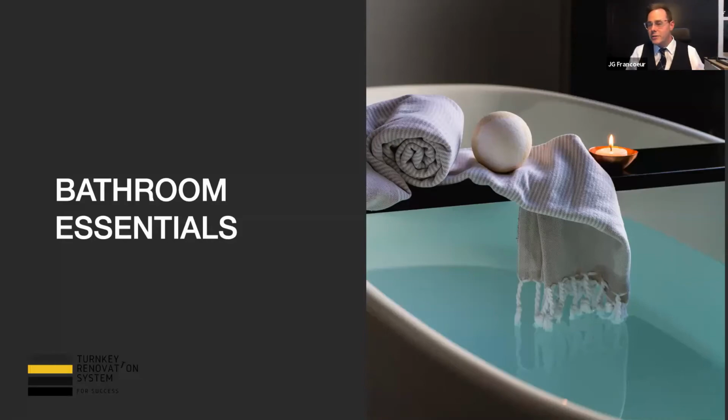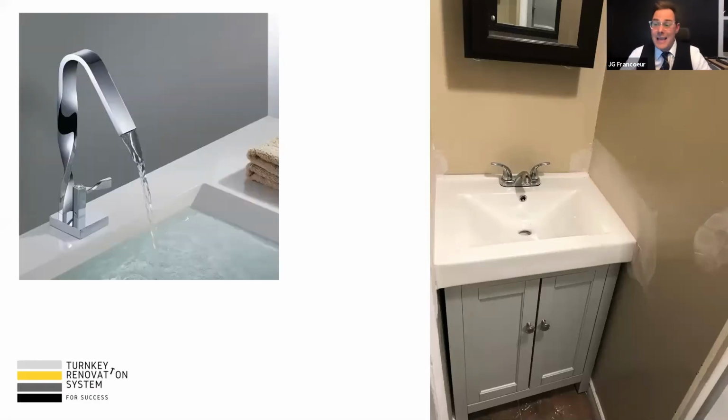But let me give you some essentials in the bathroom. Number one, vanities. Depending on your renter profile, you can get great vanities for 75 bucks. This vanity here I got for 75 bucks. One of my apartments really needed a new vanity. 75 bucks. It's a steal of a deal. Great investment of time.